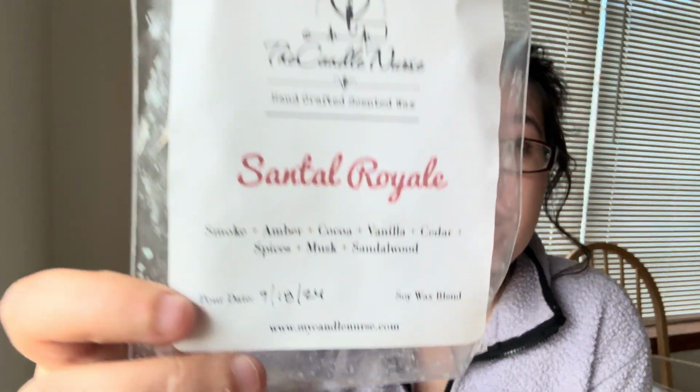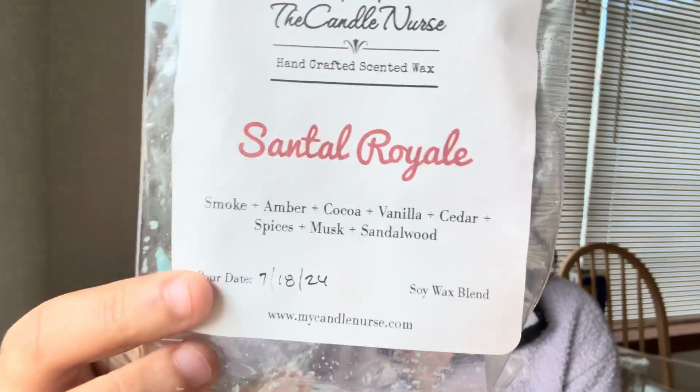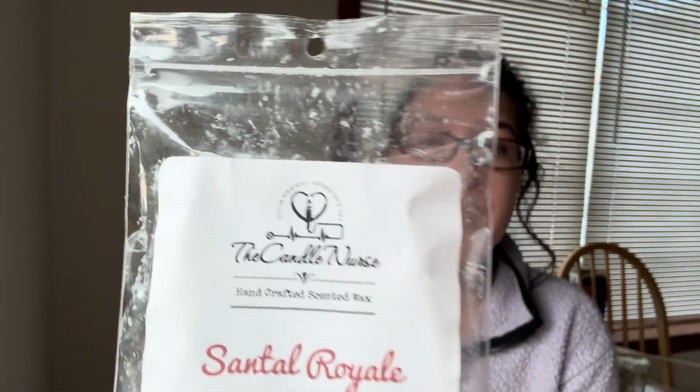Santal Royale from the Candle Nurse. It is smoke, amber, cocoa, vanilla, cedar, spices, musk, and sandalwood. This is open concept approved. Threw beautifully in my open concept. Now, 2 out of the 2 scents I melted from Candle Nurse have been open concept approved. Getting good throw from her.